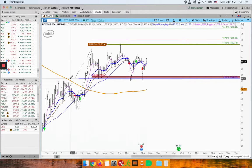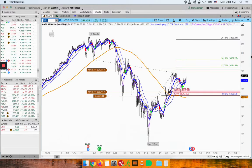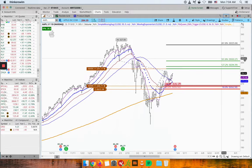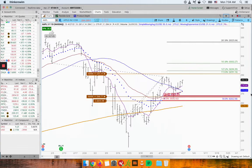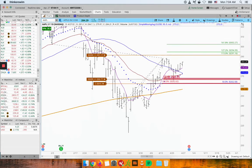And you have to have some rules in place, and you have to ratchet your profits in. If it goes immediately into your profit extensions, great. But if it doesn't, then you just take your profits, a smaller one. But this is how we're going to get successful in trading. It's about taking consistent profits day in and day out, finding our setups, and one day at a time.